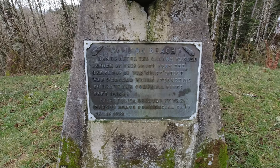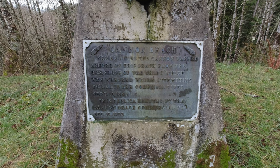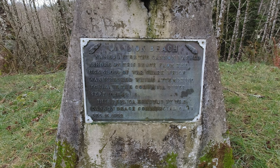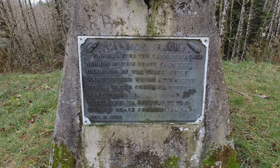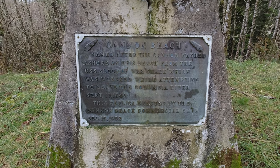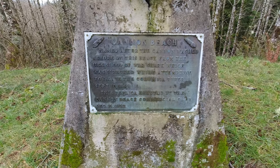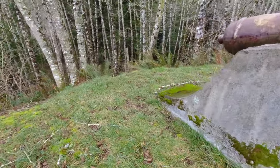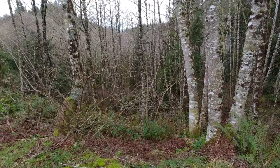The placard says, "Cannon Beach, named after the cannon washed ashore on this beach from the USS Sloop of War Shark, which was wrecked while attempting to leave the Columbia River September 10, 1846. This replica, erected by the Cannon Beach Commercial Club, December 15, 1952." The town was originally called Elk Creek, but was renamed to Cannon Beach in 1922 at the urging of the post office because of confusion with another town name.